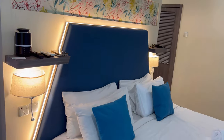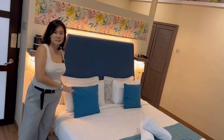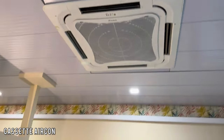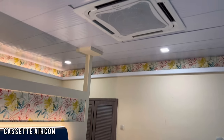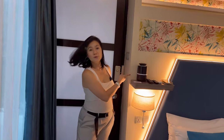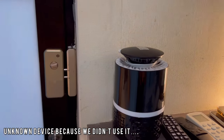Okay, so as you can see, this is the master bedroom. From the bed size, I'm pretty sure it looks like a king size bed. Very good aircon. Very very powerful. Yang ini cassette. Bilik ni bukanlah besar sangat ya, tapi aircon dia power. Very very very powerful. Diffuser here or air purifier? I'm not sure. I think it could be for insects.